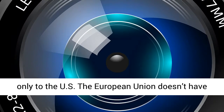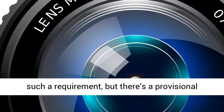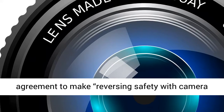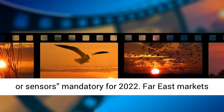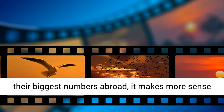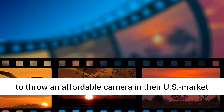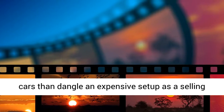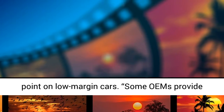Of course, NHTSA's backup camera edict applies only to the US. The European Union doesn't have such a requirement, but there's a provisional agreement to make reversing safety with camera or sensors mandatory for 2022. Far East markets don't have one either. For brands that post their biggest numbers abroad, it makes more sense to throw an affordable camera in their US market cars than dangle an expensive setup as a selling point on low-margin cars.